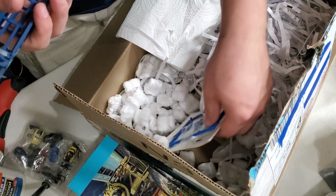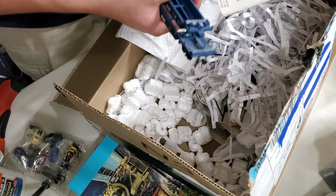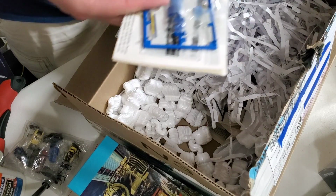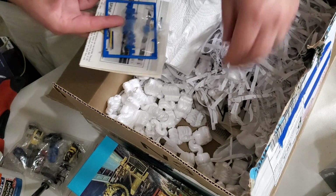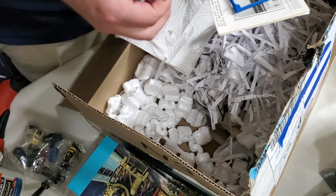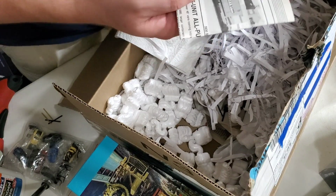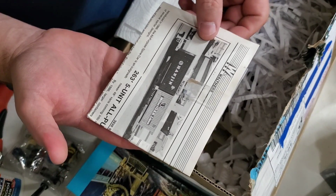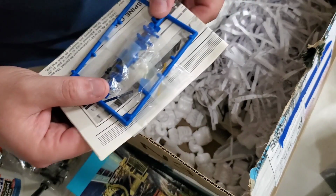That's very cool. Oh, what is this? Well, let's see here. Let me set this stuff down first. It looks like some of the under bracings are coming apart, so I'll have to glue all those back on. But this is a 263-foot 5-unit all-purpose spine car. I guess this is just parts for it.